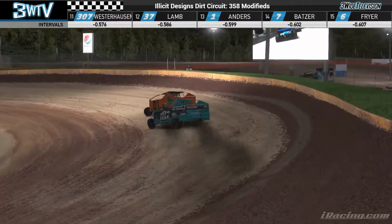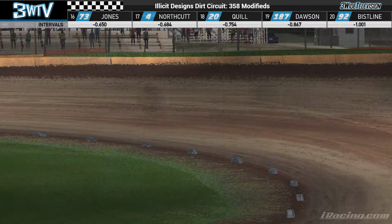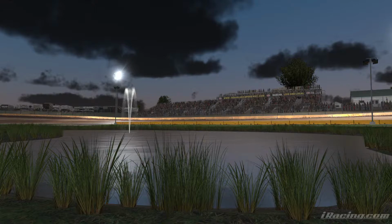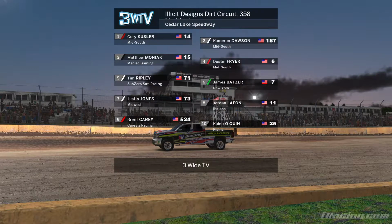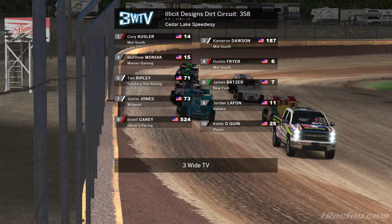There's an 01 machine right in front of him, and it looks like Dawson will bring it down to a halt here just for a little bit. Let's see if we can set the lineup here for you for heat number 1. Starting on the pole for heat number 1 is going to be Corey Kessler. Cameron Dawson alongside him in the 187, who we were just watching. Matthew Moniak, the bright green number 15 machine, will be starting on the inside of row number 2. Dustin Fryer to his outside. Tim Ripley and James Batzer there on row number 3.